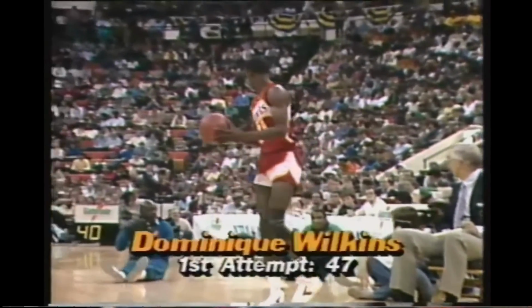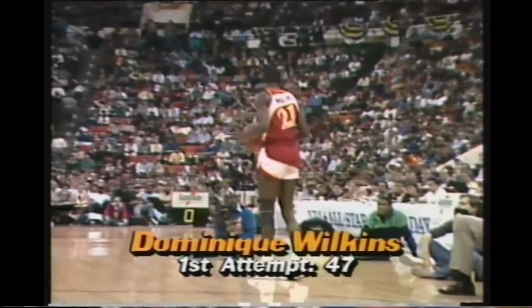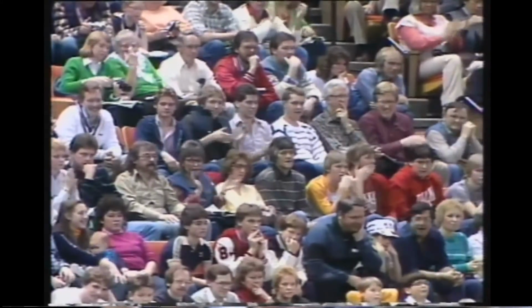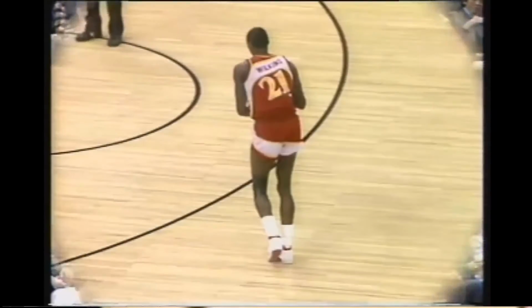Dominique Wilkins, the Atlanta Hawks, the highlight film himself. See, he's talking to Isaiah Thomas there on the right. Isaiah, a self-appointed advisor. Look at this. He slams it off the glass, goes up, catches, returns his back, and then slams it home. Boy, that was creative. Over the head slam. I'm calling that one a 10 for Wilkins.